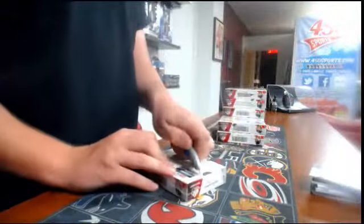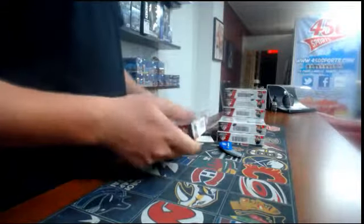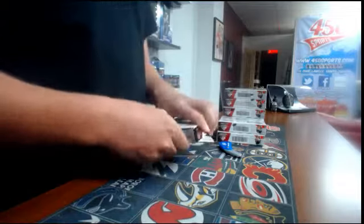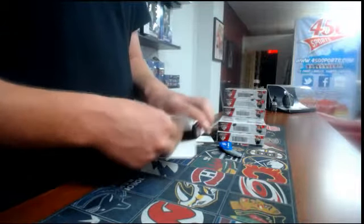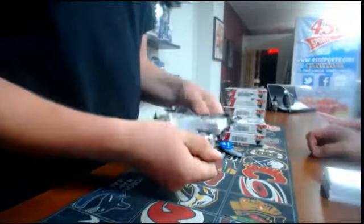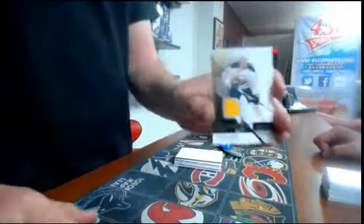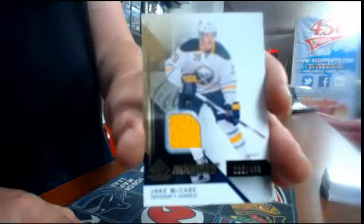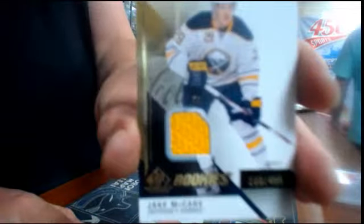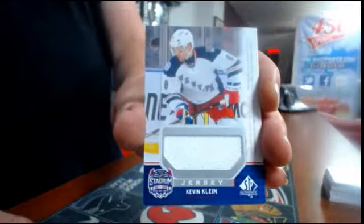So box number three. What a case. Yep, what a case so far. Gretzky autograph. Third box, what do we have? We have a rookie jersey number 499 for the Buffalo Sabres. Come on. Jake McCabe. Next, we have a Stadium Series for the New York Rangers, Kevin Klein.